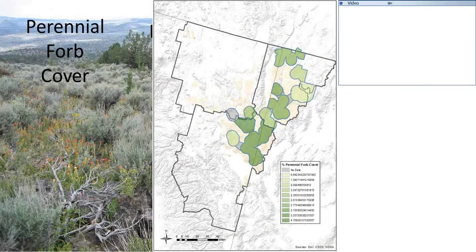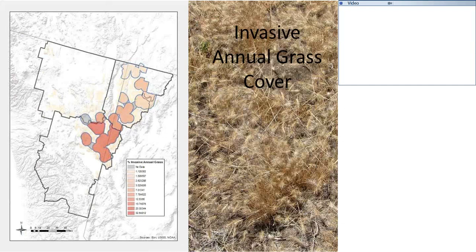The shrub cover, perennial forb cover. Like I said, perennial forb cover, that's going to be an interesting one, I think. And this slide really helps to highlight what we need to focus on in our management actions. We haven't really been thinking about it in a terrestrial aspect. We've mainly been thinking about it in an aquatic aspect, and of course our invasive annual grass cover.